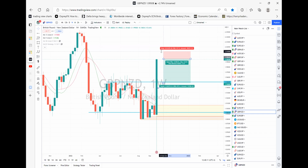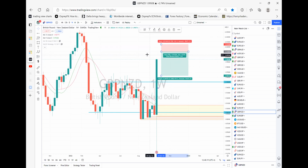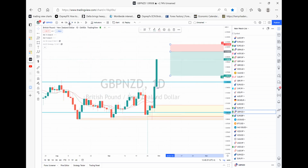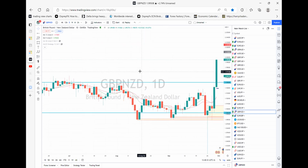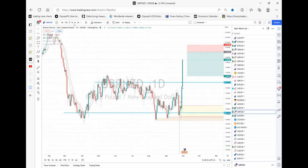I know for those of y'all who want to ask me, when am I getting in this trade? I would tell you TBD, baby, TBD, to be determined. All right, there's an imbalance here. It's sitting in an order block right here. What order block is this? 12-hour maybe.